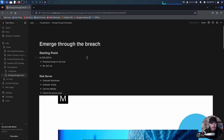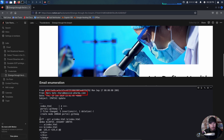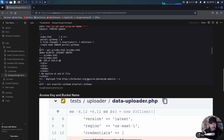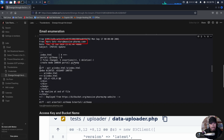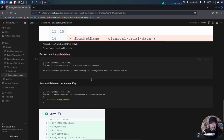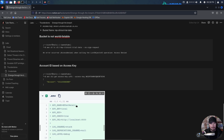Here we are. Here was the first flag, Emerge Through the Breach. Just to recap, we had the starting point here. We had a web server. On the web server, we found in the source code, I don't think I took a screenshot of it, a link to Bitbucket. We looked through Bitbucket. We got username enumeration. We found an access key. We were able to use the AWS CLI, or command line interface, to get the account ID. And then we also found a password here, and there was password reuse.